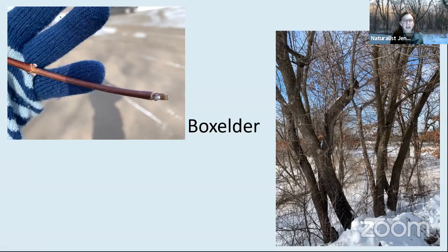Sometimes they might be a little greenish. I've seen some pretty green twigs come off of box elders. The buds tend to be kind of fuzzy. You can almost see that in here. There's that white fuzz sitting on the buds. And one thing that helps me identify the box elder, if you look at the two buds that are against my glove, you can see there's almost like a point made between the buds.